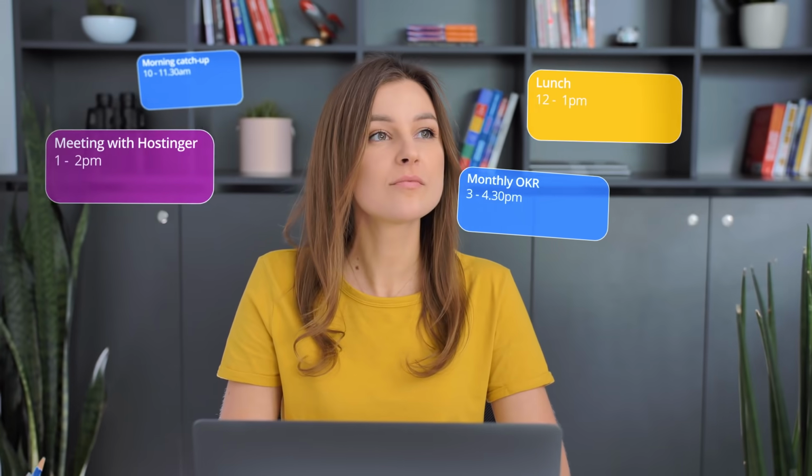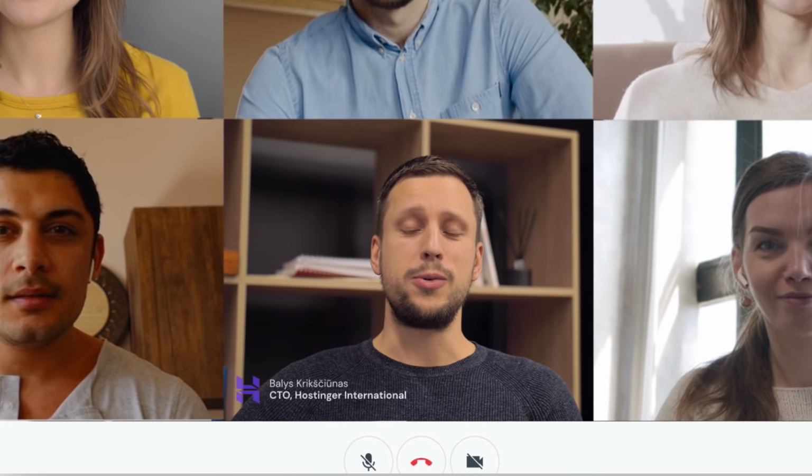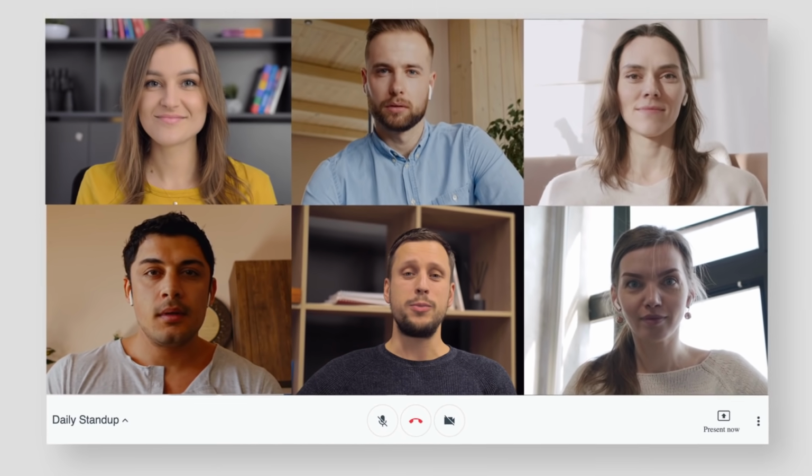With smart, shareable calendars, you always know what's next. You can join this meeting from Gmail or a document that you work with. Google Workspace provides our teams at Hostinger with everything that they need to perform at their best. Working from home has never been more productive.